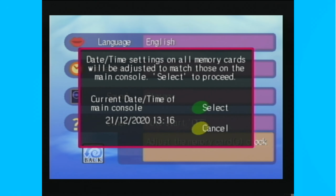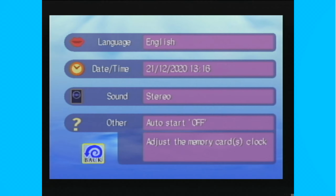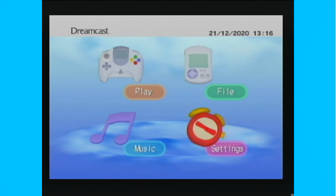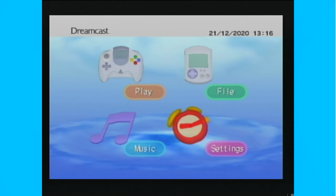Now, I have looked into how to fix the clock issues for the Dreamcast when starting it up, because it is a pain that it constantly asks for the time every time I turn it on. But yeah, it involves replacing the CMOS battery inside, which is soldered. And yeah, it can be done. Unfortunately, I think that's probably a bit beyond me, so I won't be doing it myself, I don't think.